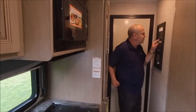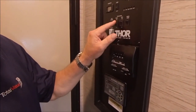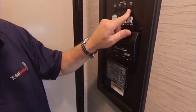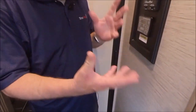Okay, so now we got the slide all the way out. One thing right here in the control panels as well too, you'll see right here it says tank heaters. You got your black and your gray. So you just flip that on, and then you got heating pads on the bottom of your holding tanks. That way they don't freeze up for you. Turn your water pump on if you're dry camping. This is a control for your air conditioner right here. And this has the automatic leveling on it too. So where you just hit a button, hit auto level, and then it'll automatically level the coach for you.